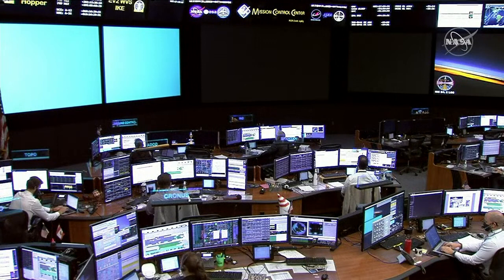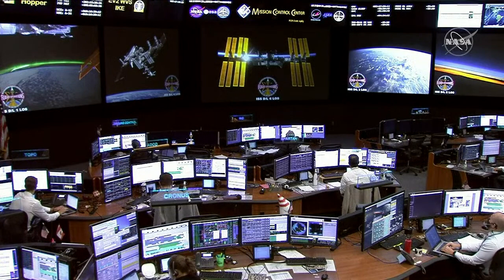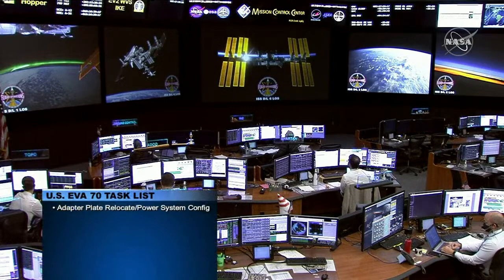We've got another handover between the tracking data and relay satellite system, and we will regain communications and video with the crew shortly. In the meantime, a look back at all that has been accomplished in the last 4 hours and 34 minutes. NASA astronauts Mike Hopkins and Victor Glover secured the final lithium-ion battery to the International Space Station and installed the final adapter plate, completing its circuit.